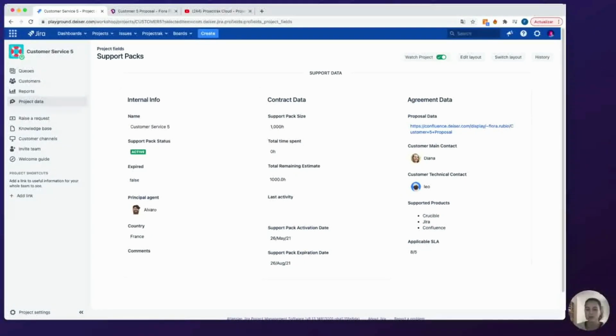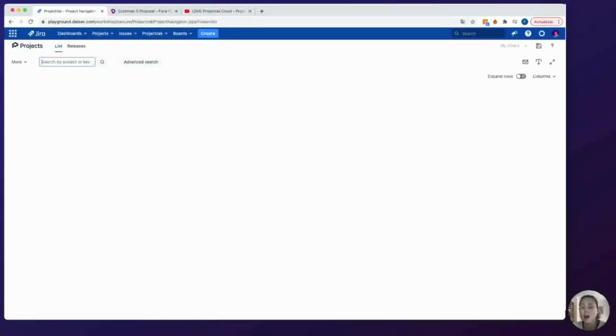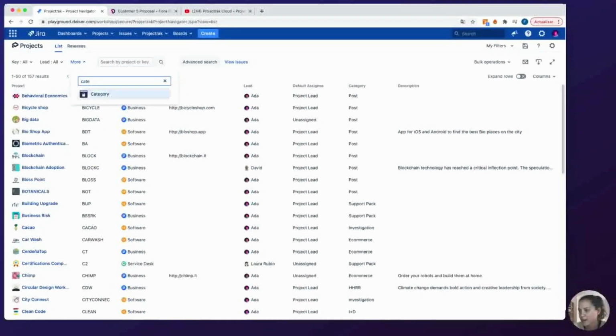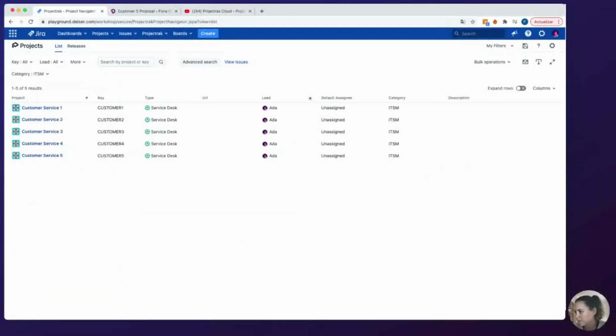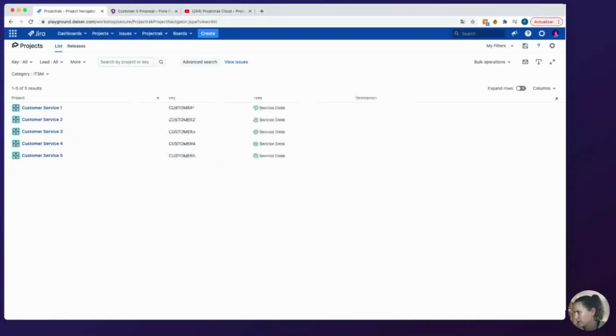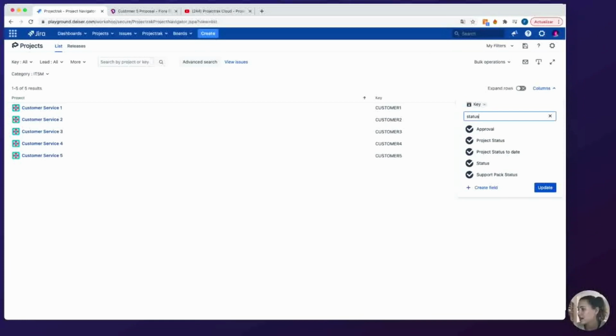Now that I've got all my information around my project, I would like to go back to my Project Navigator and see how it looks. So let's look again for my ITSM project. But what I'm going to do now is clean up the screen a bit, so I can only see information that really matters for this search. And then I could add some custom fields.